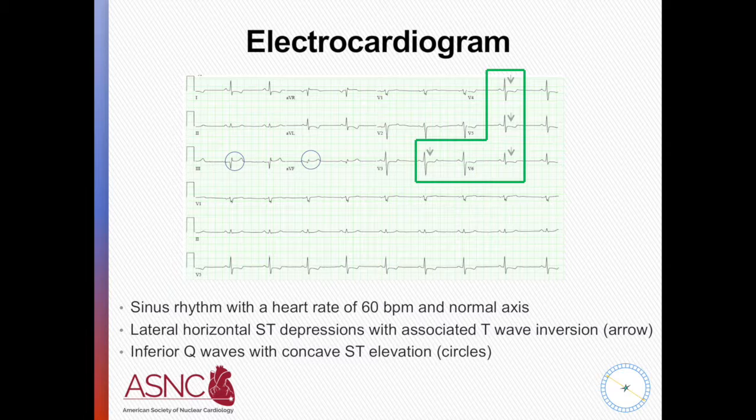So the first being the presence of lateral horizontal ST depressions with associated T-wave inversions. And second, we can see that there is suggestion of a remote transmural inferior myocardial infarction given the presence of Q-waves in inferior leads with associated ST elevations. And they're kind of highlighted also in the circles. So at that point, the decision was made to proceed with a PET myocardial perfusion and viability study to try to determine what are the potential benefits of revascularizing this patient.